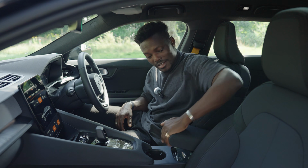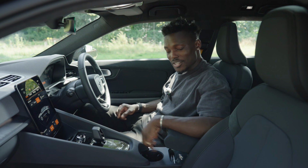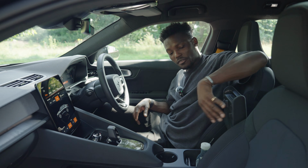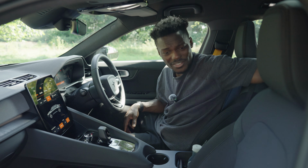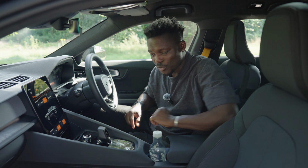And then this elbow rest here, as you can see there, once you use this for your bottle holder, you can't then use it, or it just raises really high and it's now uncomfortable. So what you'd have to do is just move it backwards to move it out of the way so your bottle's there. But what then happens is, like I showed you in the back seat, this goes all the way back for some reason, so that's a bit weird as well. So some questionable design choices over there.